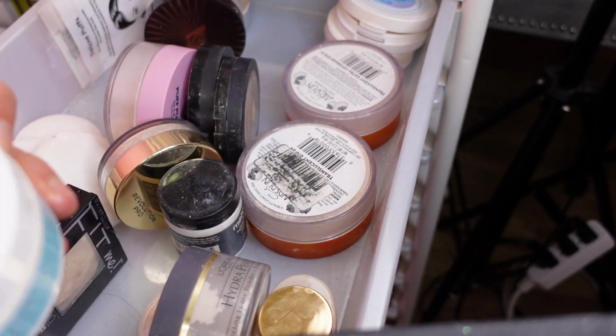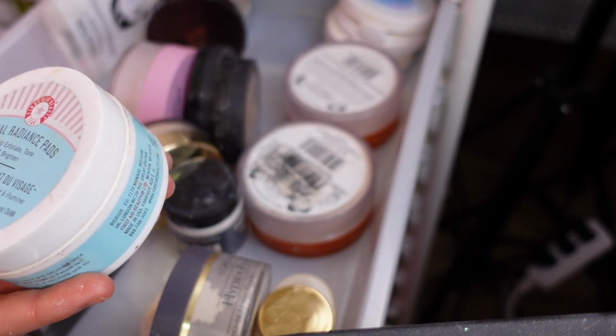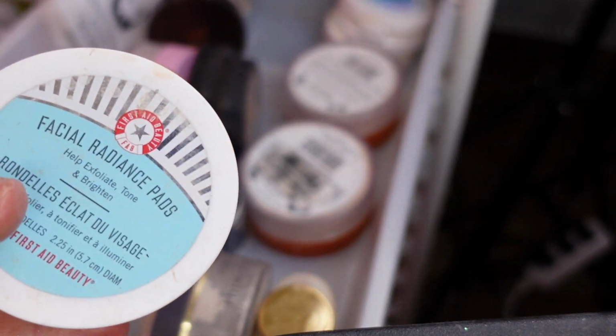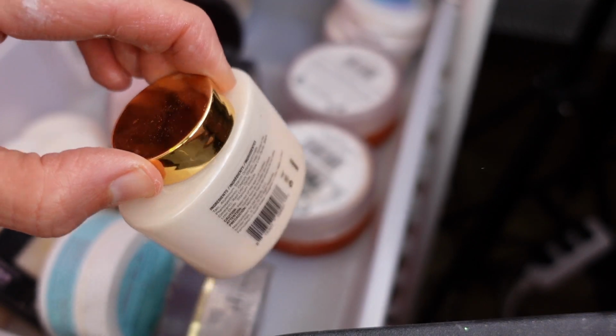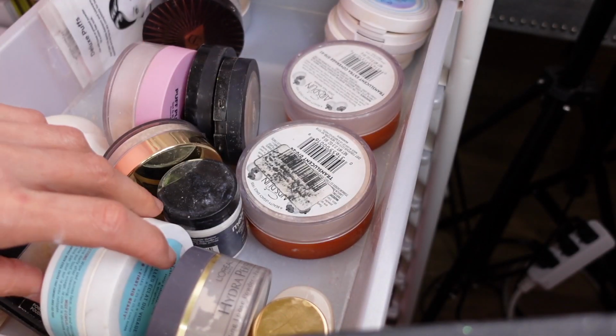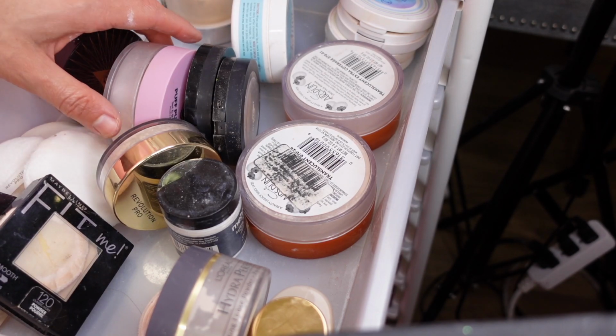And this is actually just a different container. I put the Makeup Revolution baking powder in here because the container for Makeup Revolution is like this, and I hate this kind of container. Actually, I don't like this one either. It's hard to use. So I'm gonna put it in the back for now because I don't reach for it that often.